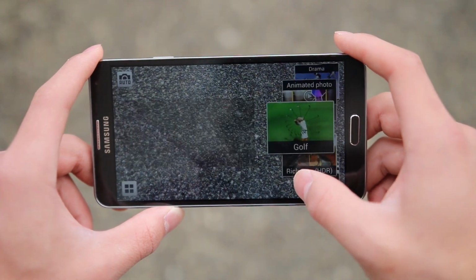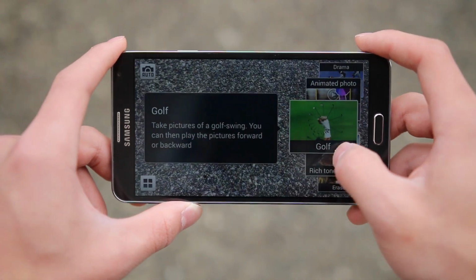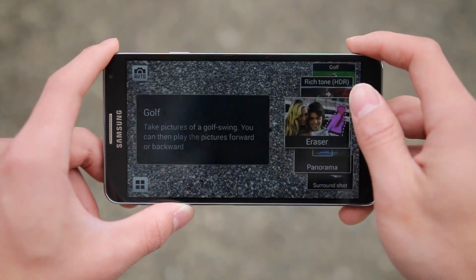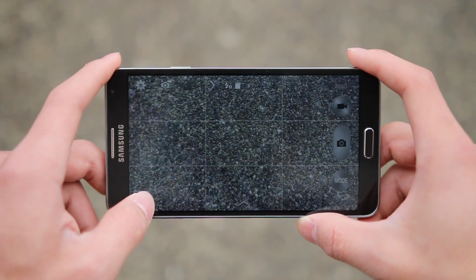And you also have a ton of different modes. Just like we saw on the S4, you have the beauty face, surround shot, eraser, golf, animated photo, panorama, sport mode, sound and shot, you name it, they're all down there, and there's just so many things to pick from in terms of camera settings.